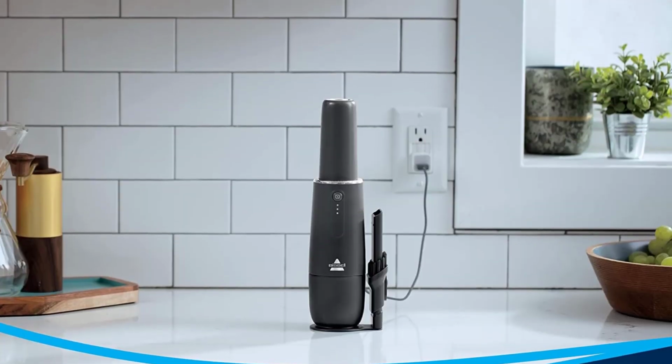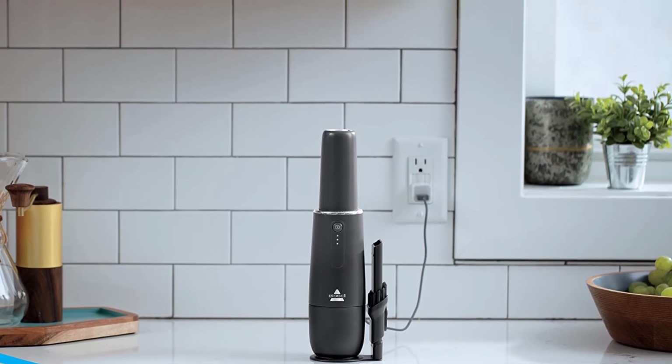That was our list of the top 5 best car vacuum cleaners just for you.